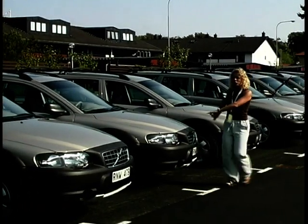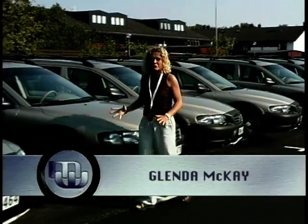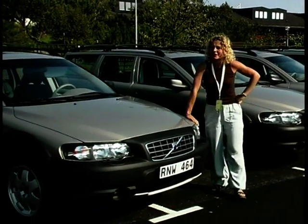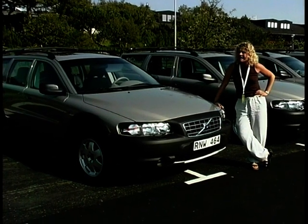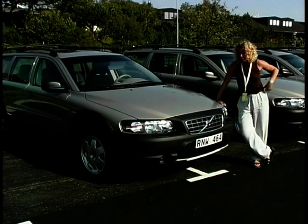A lovely long line of pristine new Volvo V70 Cross Countries, and I'm in Denmark to test drive them. And this is my car. First stop is a very peculiar thing. It's a bridge that isn't open to the public yet and hasn't finished being constructed. What's so special about that? I'm going to go find out.